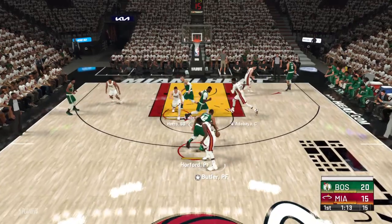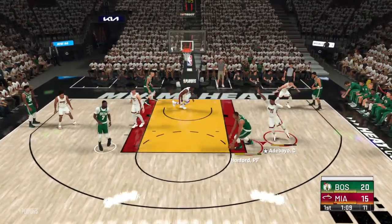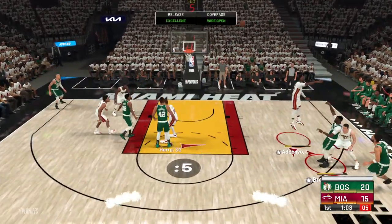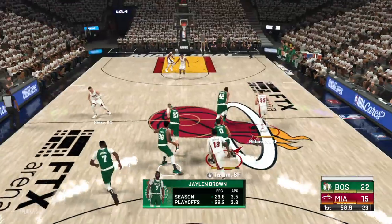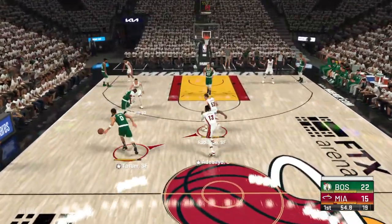Tice kicks to Horford. The kick out to Brown. 6 to shoot. All alone. And he sinks that one, hitting the back of the rim on the way in. His shot making has been superb this quarter. He's taken over this game.